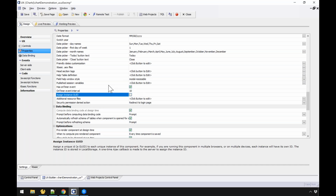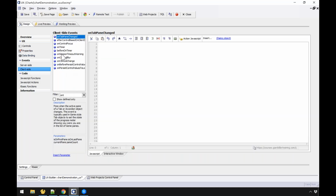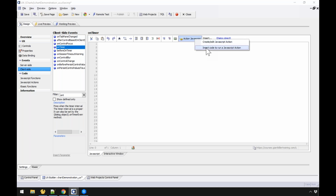Then what I can do is once I've done this, I've turned it on. Now, it won't actually do anything. Because what you need to do now, and this is very important, is after you set the on timer event, you go to your client side events and look for on timer right there. So step one is enable on timing in the properties. Step two is now you go to the on timer event and you put in your JavaScript here. Well, guess what? Because I was smart and set up my JavaScript action at the UX level, all I have to do is insert code to run a JavaScript action, say go.